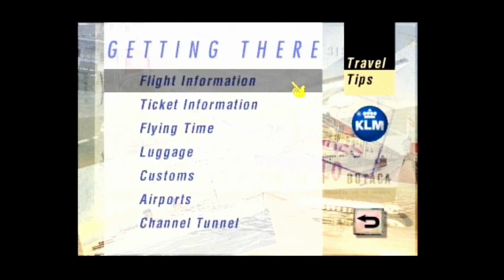The North America to Great Britain air route is one of the most popular in the industry. Many airline and fare options are available. Use your travel agent to help you find the best package for your needs.